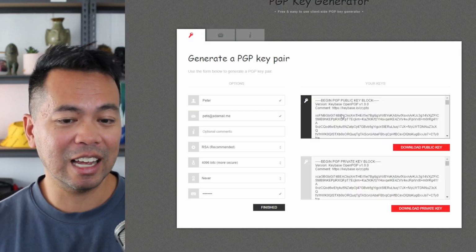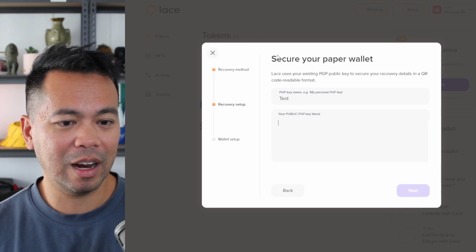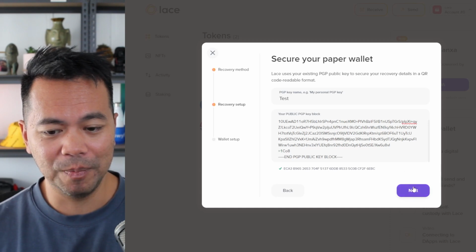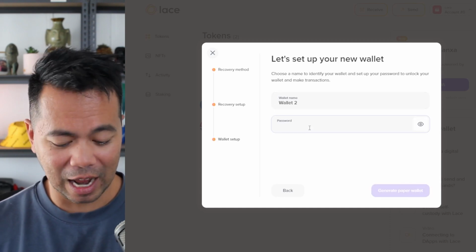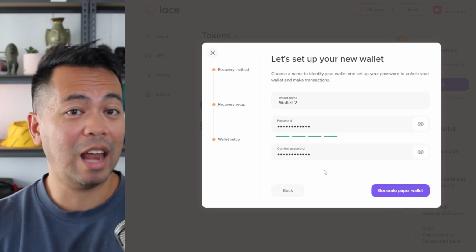And here we need to copy in the public key block that we just generated. So I'm going to select all, copy, and then go back to here and paste that in. There we go, got a nice little tick. So that's validated and that's all good to go. So I'm going to click on Next. Wallet 2, that's fine. And here we need to put in a password for this particular wallet. Now, it's probably important to note that this isn't the same password as your PGP key.